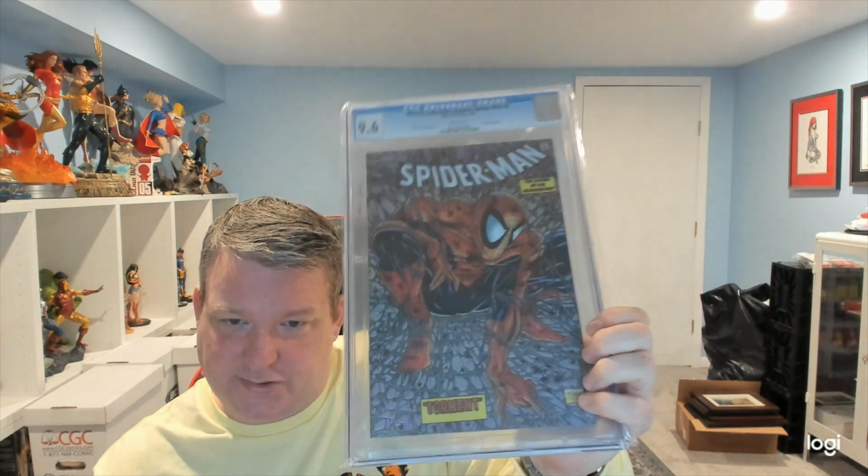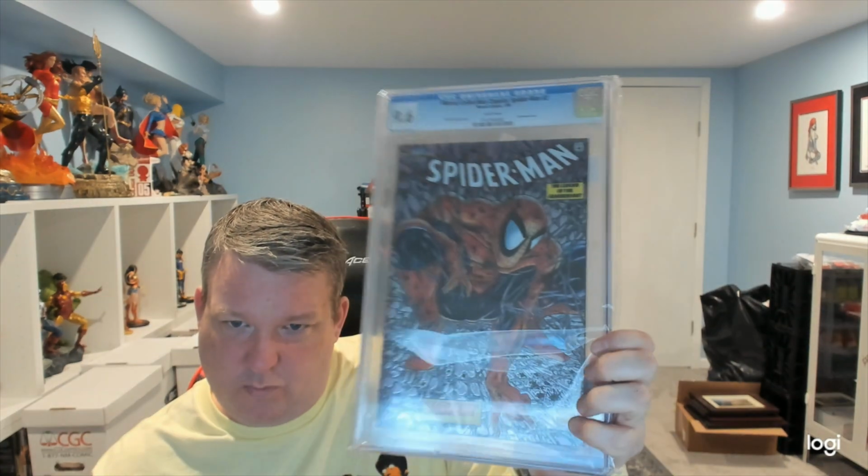Wasn't paying attention. This is a kind of expensive book, which I'm probably going to pull out. I actually got 2 more issues of these chromium covers. I'm going to try to get the whole collection, but this is Marvel Collectible Classic Spider-Man number 2, 9.6. Chromium. Pretty book. Pretty cool to have.